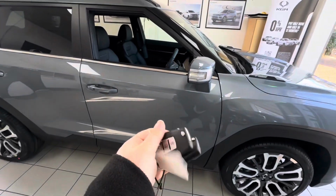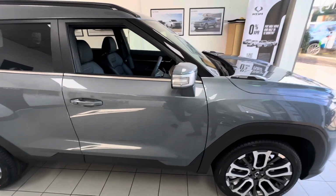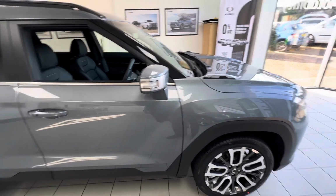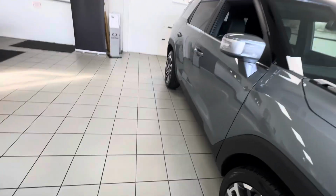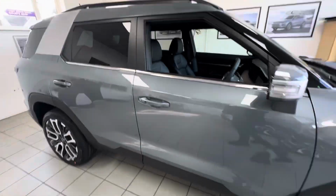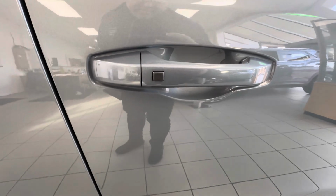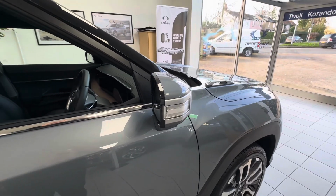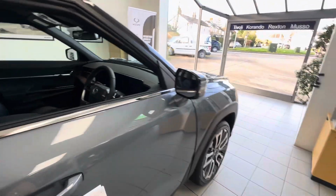The vehicle comes with 2 keys. This particular model comes with what we call intelligent key, so I can push the button and it will unlock the car. It will also fold and unfold the wing mirrors for me. Let's have a look inside.